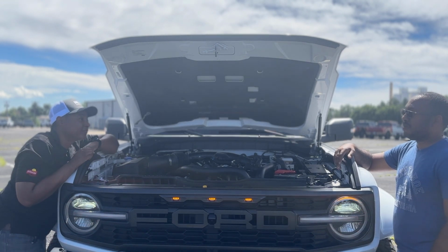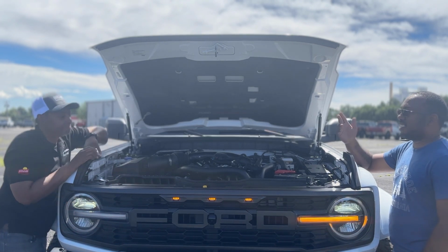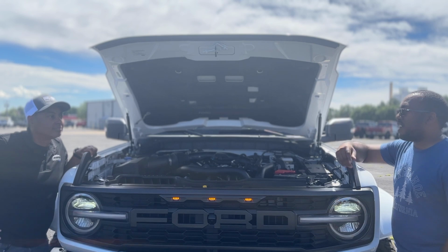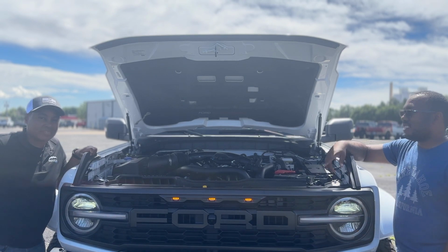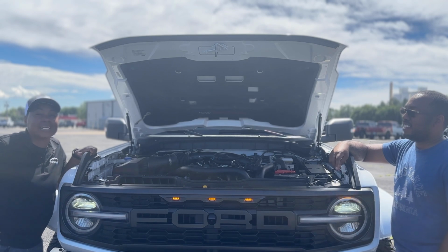So, any final thoughts on it? On the whole, I love it. It's impressive. It's hard not to be impressed by it. Even if, like, I'm not a Ford guy, nobody in my family drives Fords. We're just not those people. But this one gets your attention for sure. Yeah, I give this definitely a 20 out of 10.